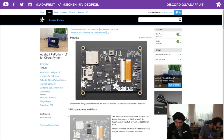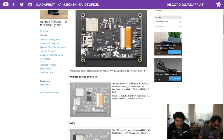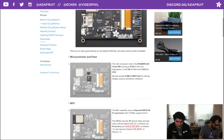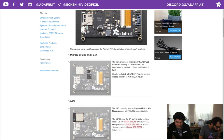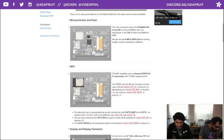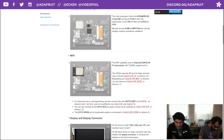Heading over to the pinouts, this is going to show you exactly what all the pins are. Here is where the things are: the microcontroller and the 8 megabyte QSPI flash are right there. The Wi-Fi module, the ESP32, is over here. You can talk to it using these pins, these pinouts here.